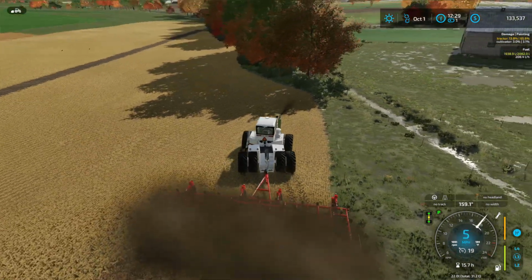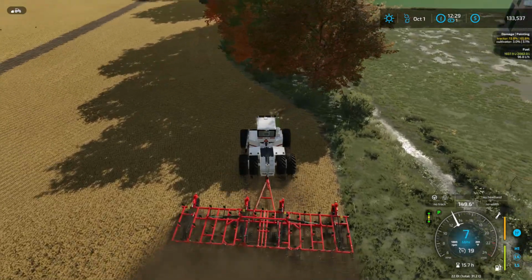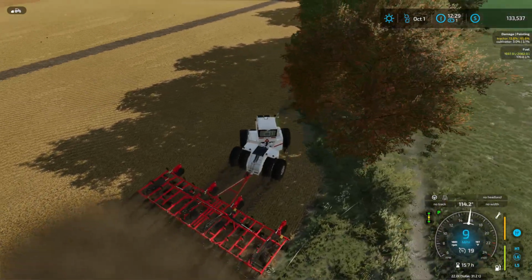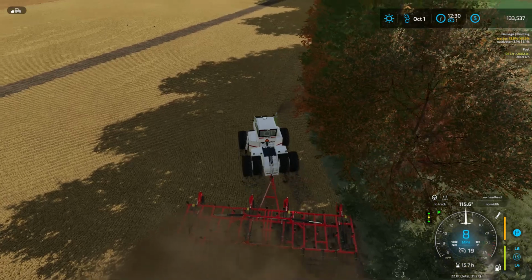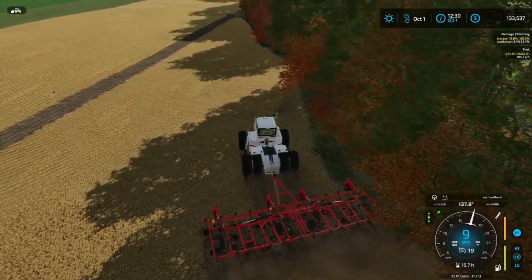Wasn't even looking at that fence right there. I was just trying to get a smooth line around the corner, which... Okay, now we got to watch these trees here. Nice and slow, watch the trees. It's great we got this big tractor and this big tool to do this.